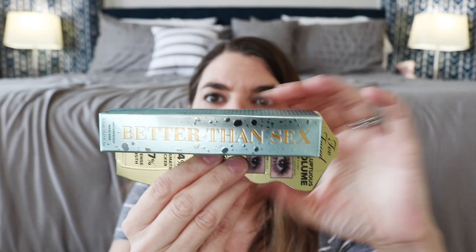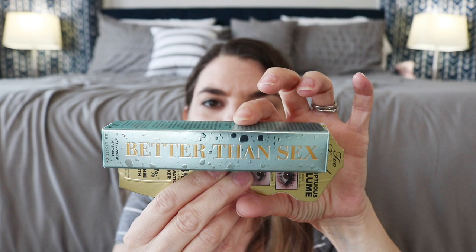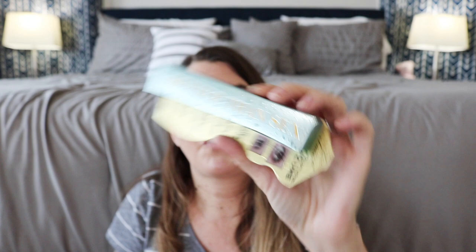I also got the waterproof Better Than SEX mascara. This stuff works really good. Right now, the mascara that I'm using is just the drugstore brand. And I went swimming the other day and I didn't take my makeup off first. That was a big mistake. I should have taken a picture, but I was so horrified when I saw myself in the mirror. It was totally black all right here, and I'm like, oh my gosh, thank God I kept my sunglasses on the whole time so nobody saw me.